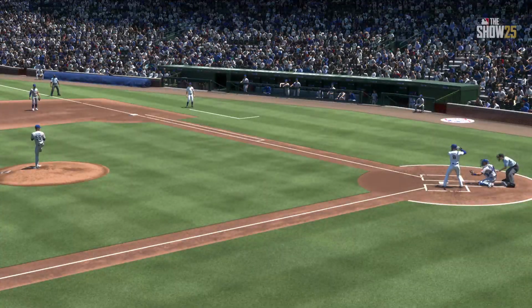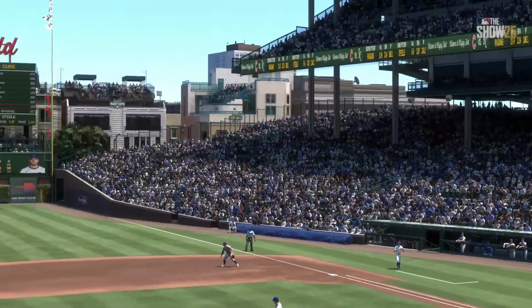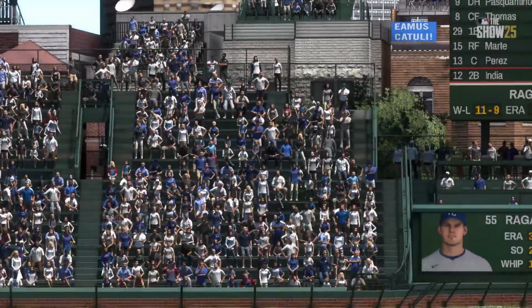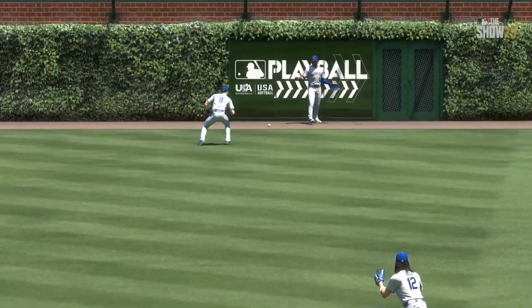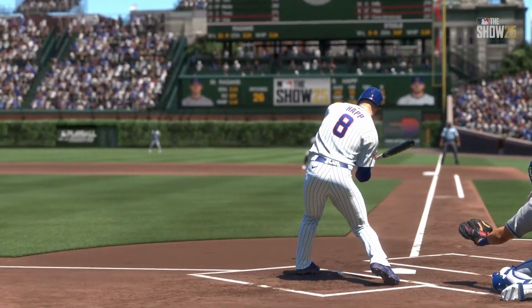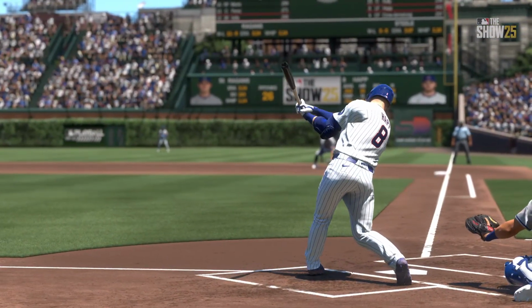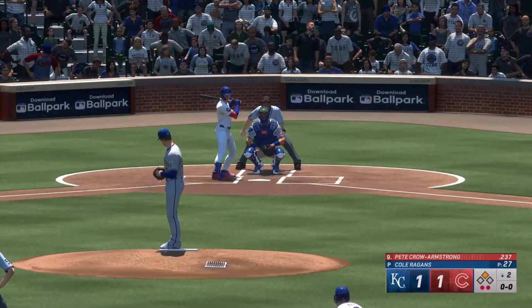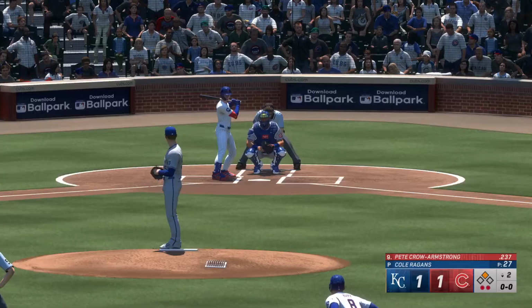So close to blasting that one out of here the other way, but that's very tough to do when you take on the outfield gap like that. Beautiful swing though. Let the ball get a little deep and drove it to the opposite field. So runner at second, 2 down. Pete Crow-Armstrong, the next to hit.